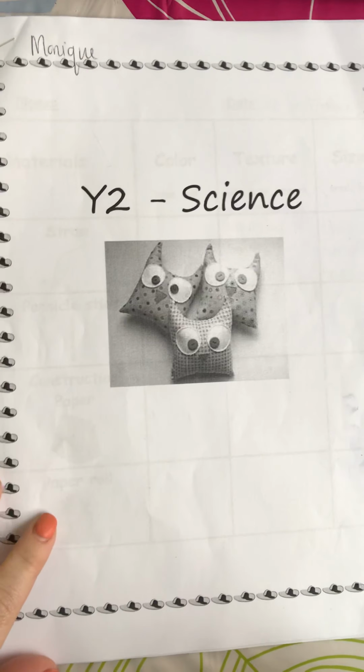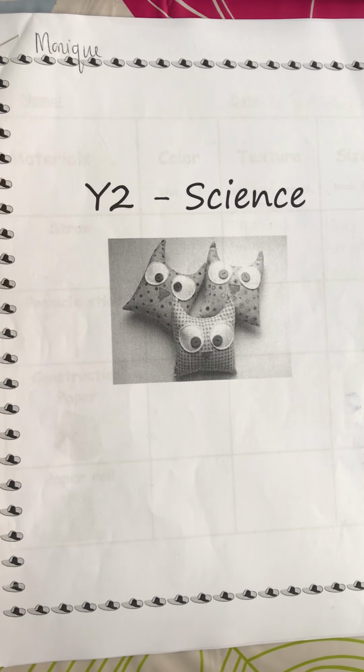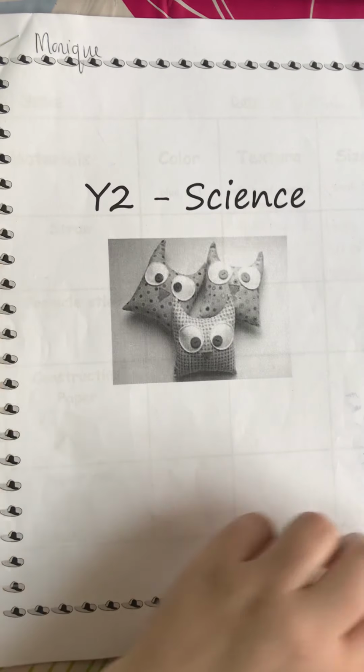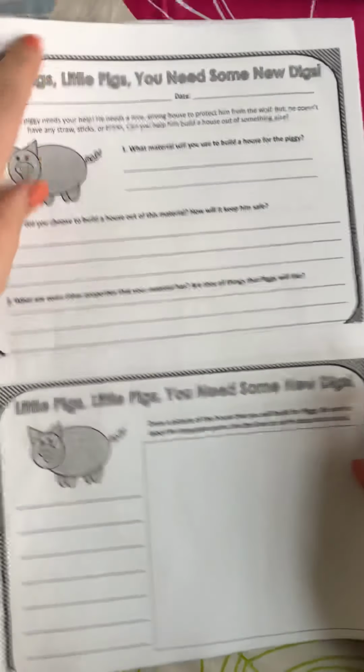Right, let's take a look at the science. I want you to have your science activity packet in front of you. I hope that you wrote your name there. And then page with me. So we page 1, 2, and then we're here. I thought it was going to be a lot more.